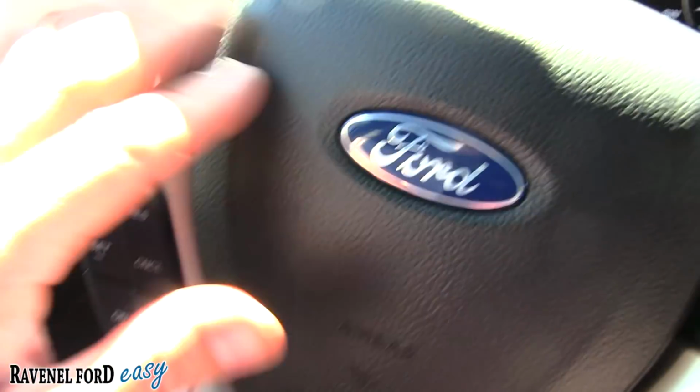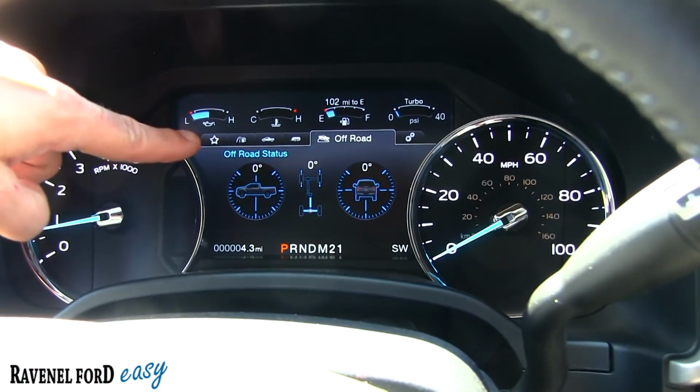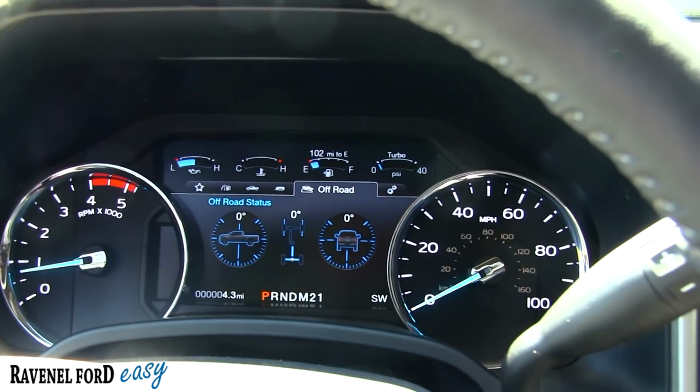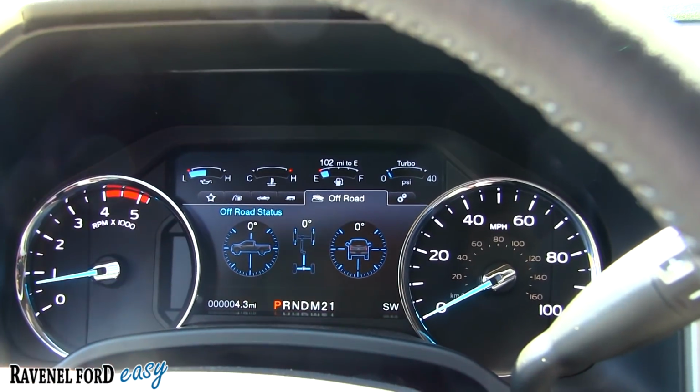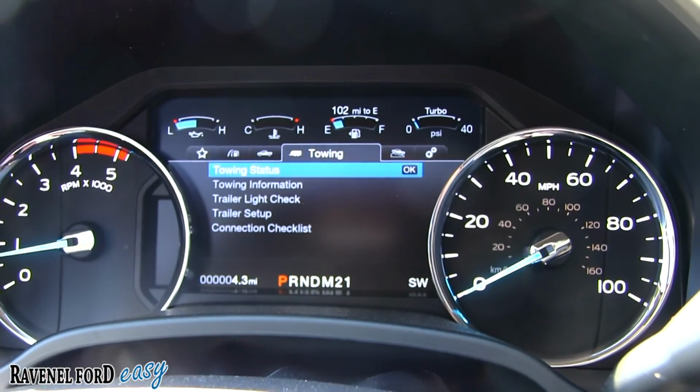That's a great feature. And you'll notice there's a nice big LCD screen right here, which looks really nice, and I love the colors on it. It does a whole lot of stuff inside of there. To control that screen, you have these buttons right here. And as you can see, I'm going to click through for a minute. Take a look at that.